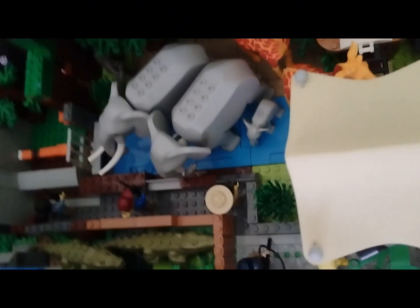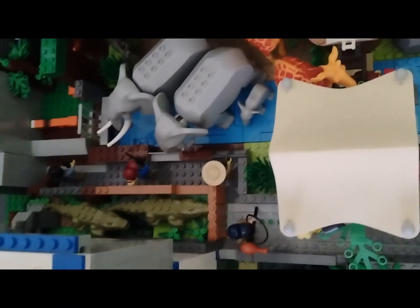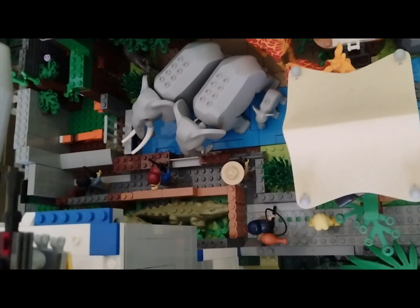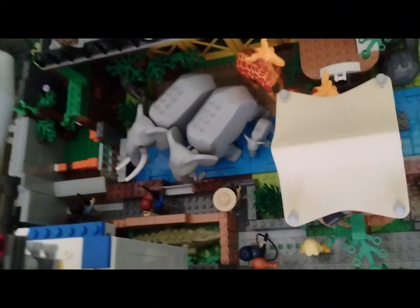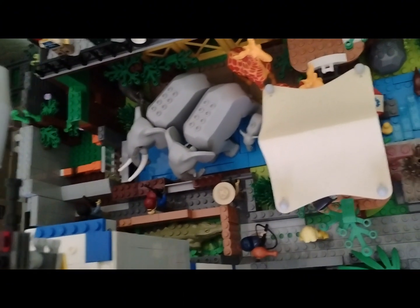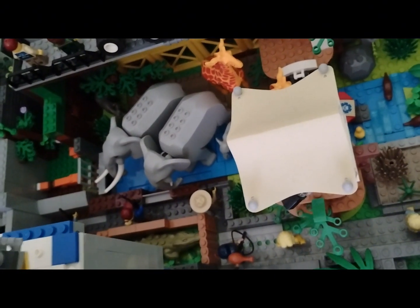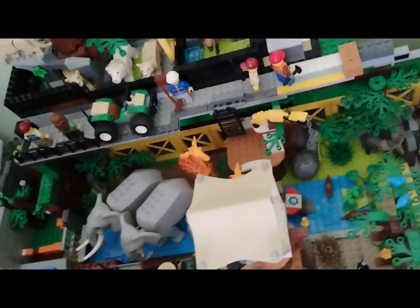Make our way back behind the police building, and you have the alligator exhibit on your left, and the red fox exhibit with all the foxes. That fox exhibit used to be the lion enclosure, but the lions were very cramped, and I didn't like that, so I moved them up here.